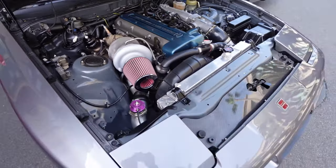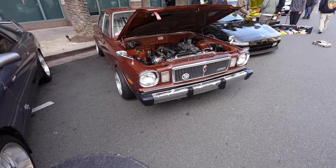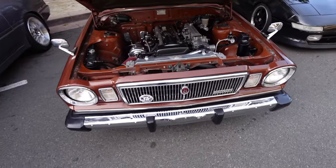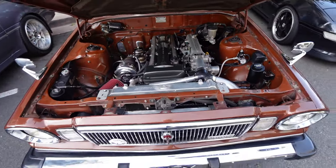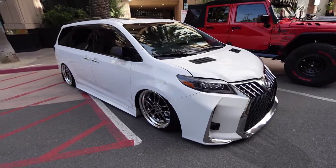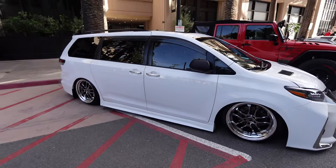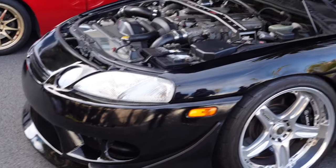2J. Damn, this thing is clean, man. Super clean. And this is the homie that just followed me recently that has the super clean 2J Cressida. Leon, this thing is clean, man. Wow. Really? That's freaking good, man. 1JZ swapped SC. Damn, this thing is freaking clean.